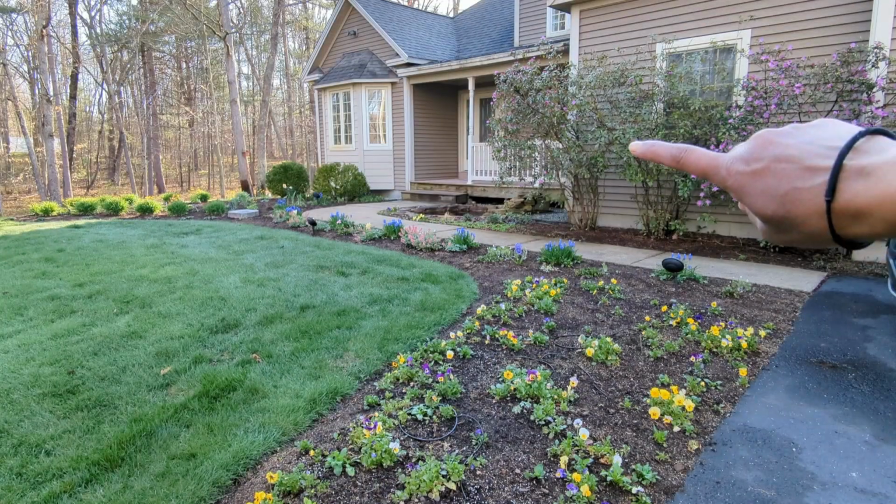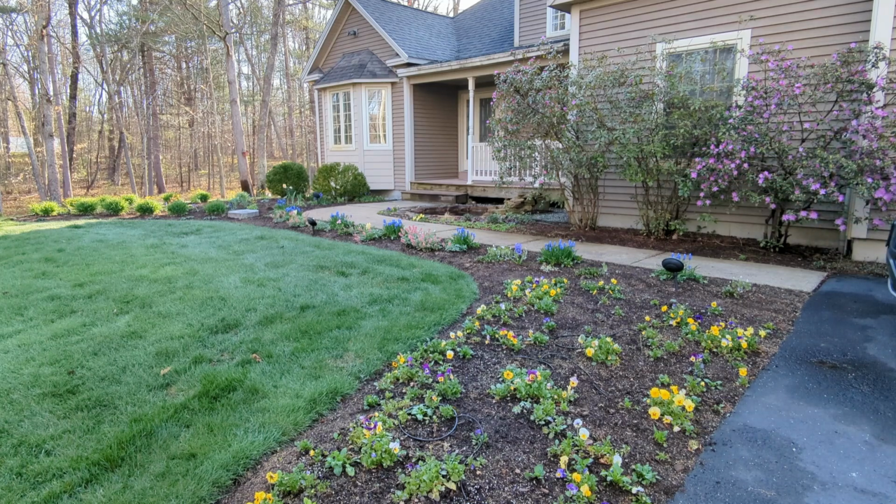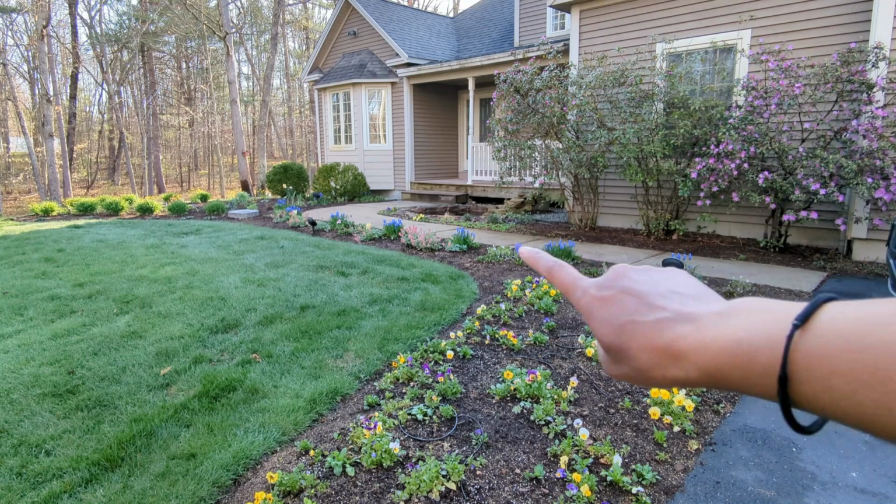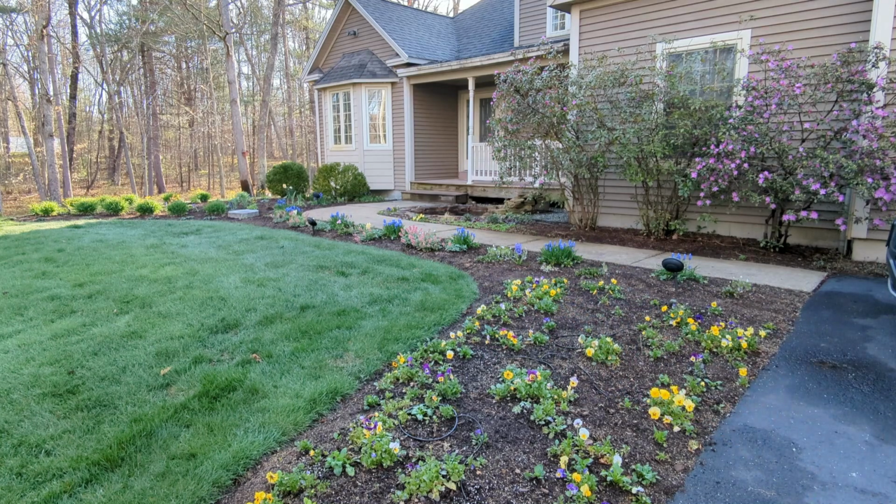I have some rhododendrons over here. They're the smaller leafed ones, and they are just starting to bloom. You can see this one here is starting right now, and then that one is budded up, and then this one will come afterwards. Up along the walkway, there are plenty of spring bulbs still looking beautiful. Let me take you in so you can take a closer peek.